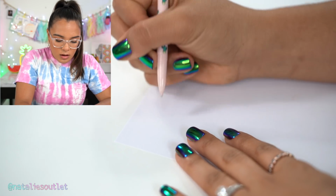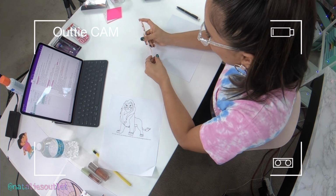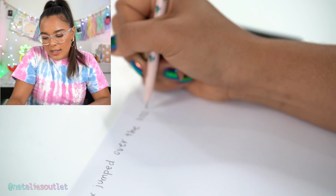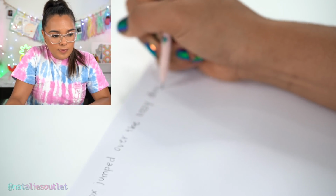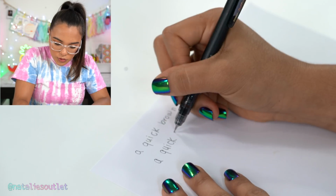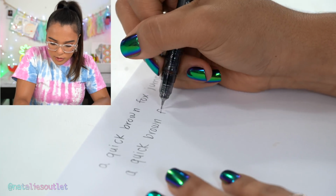So we're gonna be writing every letter of the alphabet. What is it? A quick brown fox jumped over the lazy dog. It's a sentence that uses every letter of the alphabet. Now we're gonna be using our unbreakable lead. It does feel a little more sturdy though. Brown, but I personally prefer Natalie.